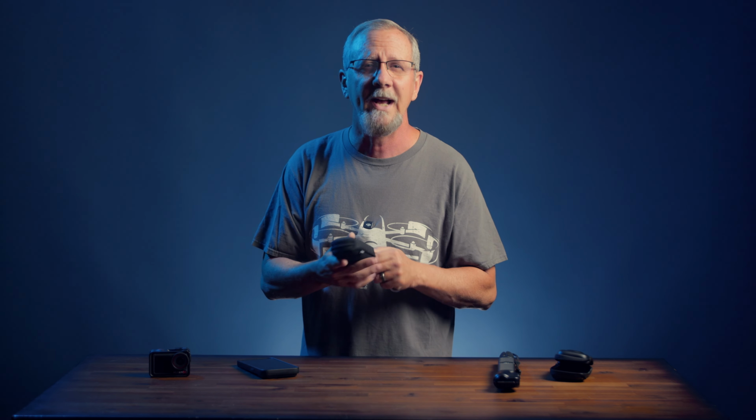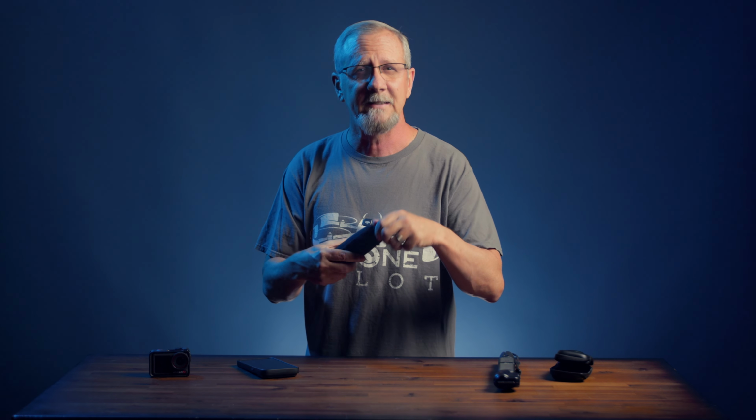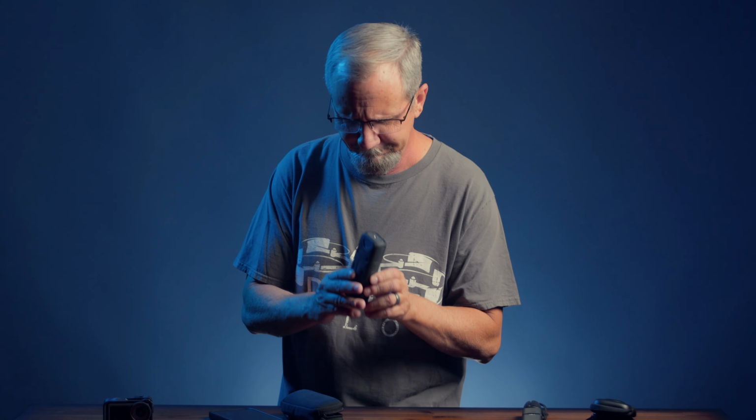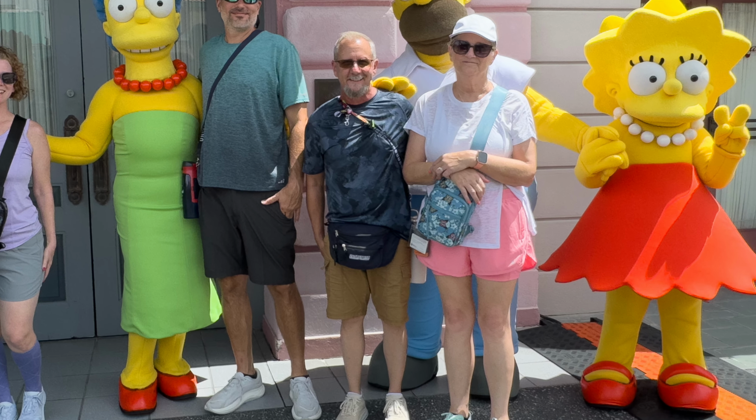I've been using 360 cameras about 5 years now, and this is the best consumer level 360 camera I have ever used. When I have it in its protective case, it takes up very little space in your pocket or camera bag, or fanny pack. Everybody uses a fanny pack.